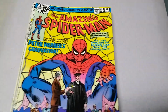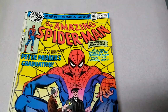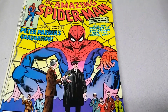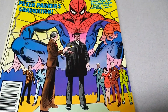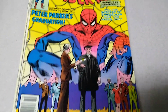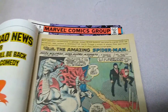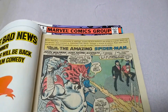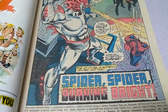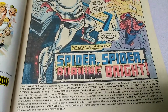Let's get started. First comic up, we have Amazing Spider-Man number 185 with a 35-cent cover price on it. And the comic features Peter Parker finally graduating from college. Nice looking comic with a Ross Andru cover on it, and Ross Andru inside art also. Comic was published by Marvel Comics, October of 1978.